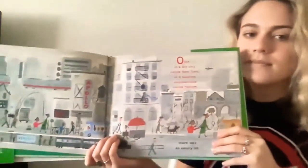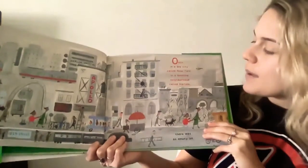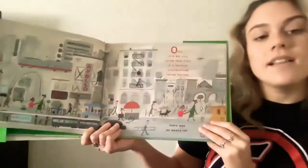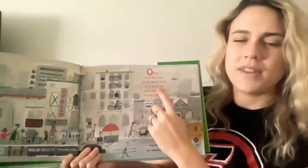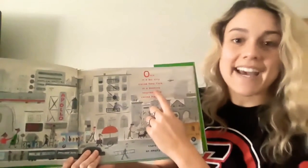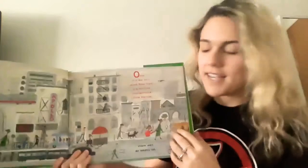Harlem Grown. I love the illustrations in this story. Once in a big city called New York, in a bustling neighborhood called Harlem, there was an empty lot. Now, this word bustling right here, that's a really, really good word. And we're going to need to know what that word means throughout the rest of the story, so I'm going to tell you. Bustling means that it's a very active city. There's a lot of energy, there's a lot of stuff going on, so it's a very active city.